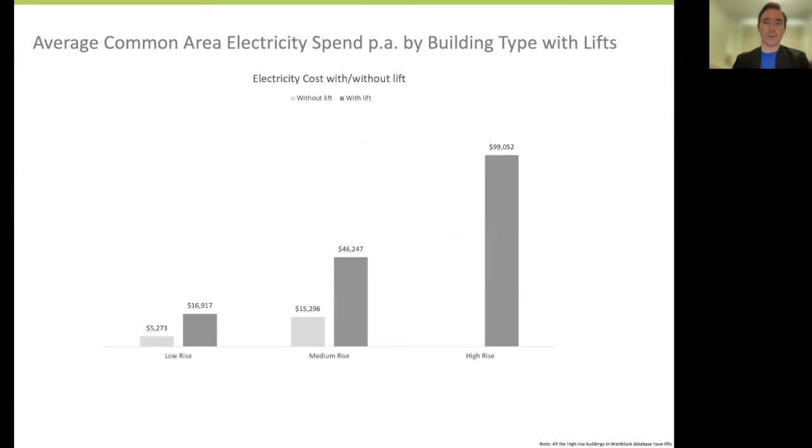In this graph, we're looking at the average common area electricity spend in total, but across buildings where the building types have lifts in them. Now, all high-rise buildings have lifts in them, where most medium-rise have lifts and only a few low-rise have lifts. But as you can see, lifts do contribute to increasing the electricity spend of buildings which have them.